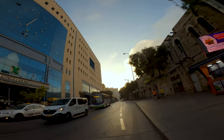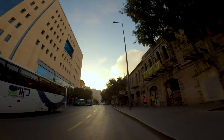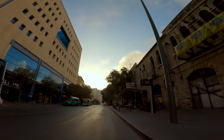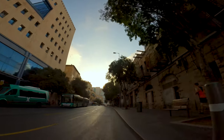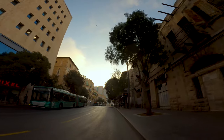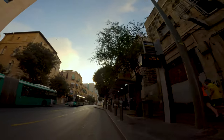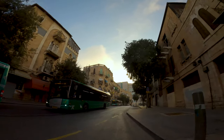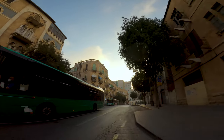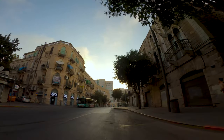But let's say you're not taking the train. Let's go the old-fashioned way, take a road. What road are we on right now? We're on Jaffa Road. And anyone who's coming to Israel and visiting Jerusalem is going to be here. All the places we're going to be going today are places that people are going to visit when they come to Jerusalem. You agree? Absolutely. And if you've been here before, it's a nice little trip down memory lane. Because you almost certainly were here.